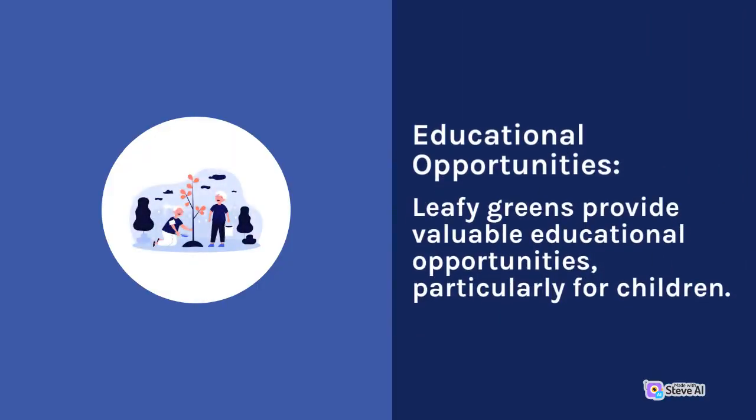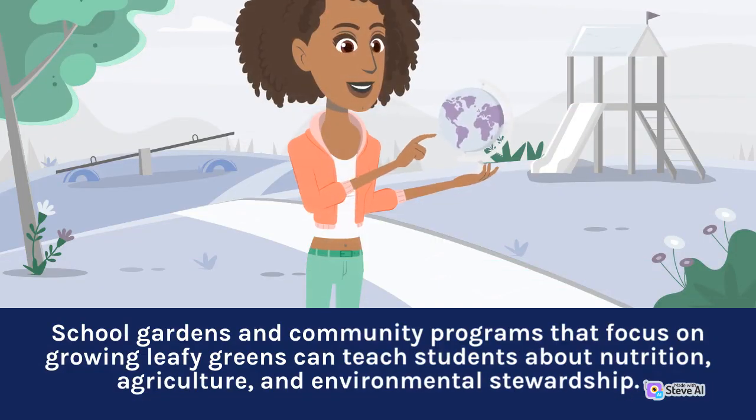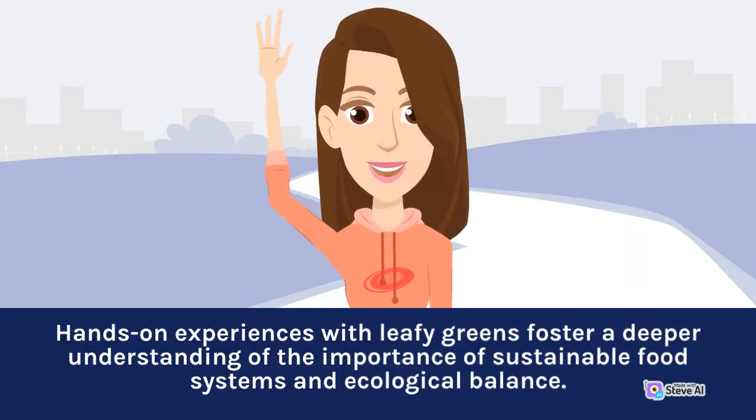Educational opportunities. Leafy greens provide valuable educational opportunities, particularly for children. School gardens and community programs that focus on growing leafy greens can teach students about nutrition, agriculture, and environmental stewardship. Hands-on experiences with leafy greens foster a deeper understanding of the importance of sustainable food systems and ecological balance.